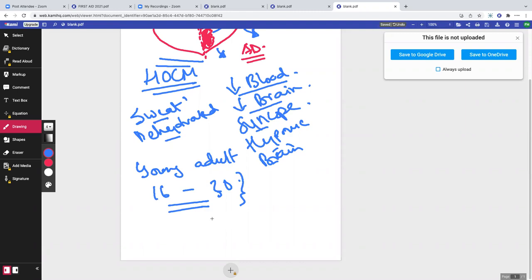The young adult patient collapsed and died on the field. What is the most common reason? The most common reason is HOCM, hypertrophic obstructive cardiomyopathy. Okay, now, let me talk about this very quickly over here.